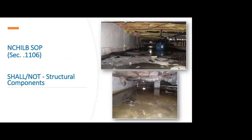Yep. So this is what can potentially happen when your air handler is in the crawl space and the primary condensate drain line, which is supposed to exit outside of the foundation wall, is clogged. Your air handler, a standard 2.5 to 3 ton unit, makes 40 gallons of condensate per hour.